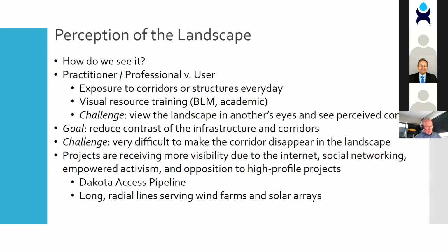So you have to train your eye and your sensitivity to corridors that you see and structures that you see every single day, and kind of think like you're a fresh user into the landscape, someone who's coming out onto a trail for the very first time. There's always the challenge of looking at the landscape through another set of eyes and perceiving it in that way. And some of the things that help you to do that is training with visual resource management through the BLM or the Forest Service, or if you've had academic training on this as well.